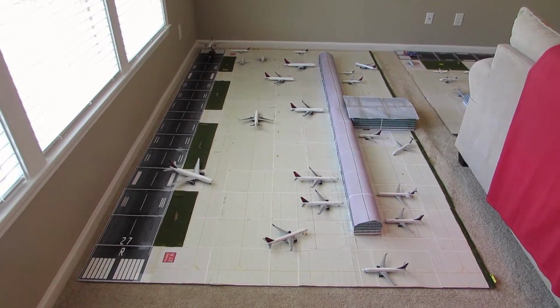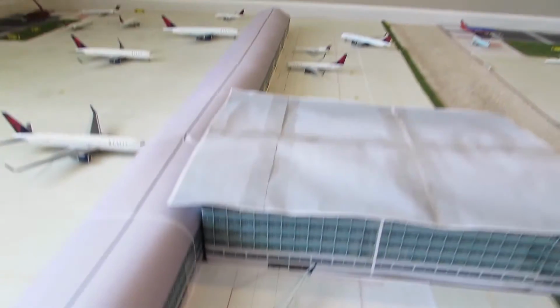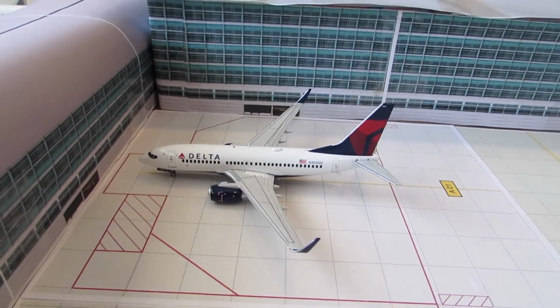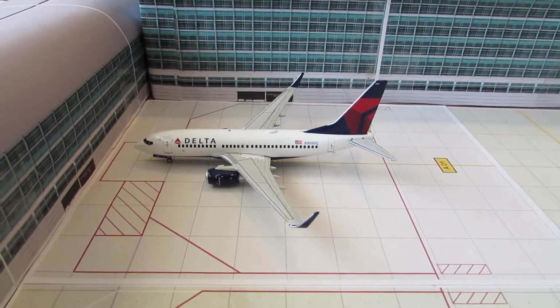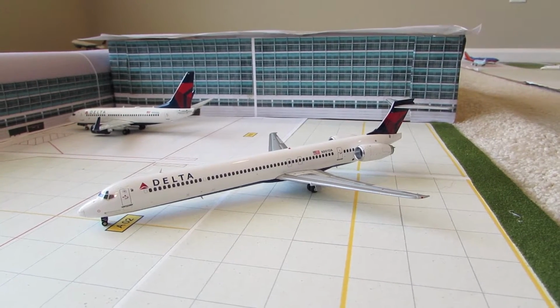So anyway, we'll get started at Terminal A, right down here. At this Delta 737-700, he's going to be heading out to Key West. Next we have a Delta MD-90. He's currently pushing back for Raleigh-Durham.